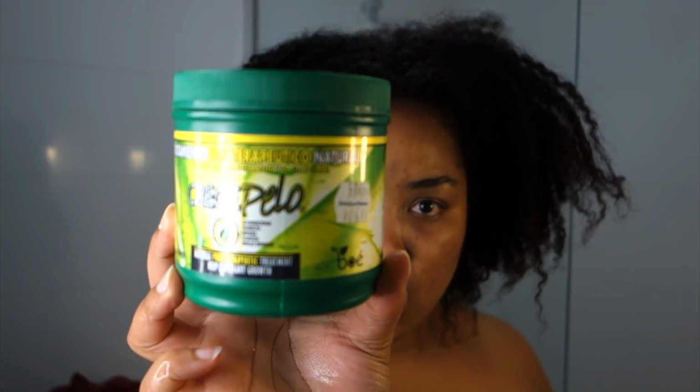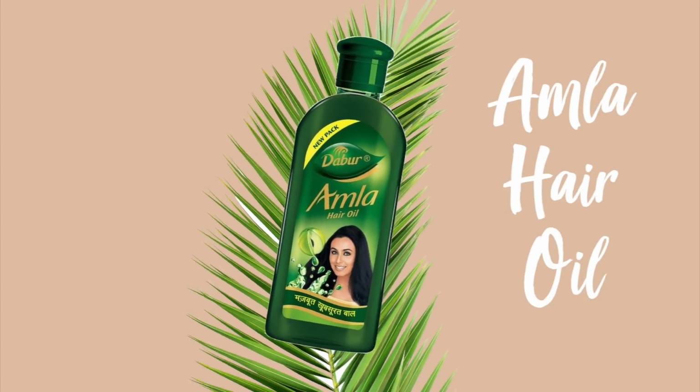To deep condition my hair, I'm gonna use my Crisp pillow and also some of my amla oil. I'm just gonna apply a generous amount of this into my hair.